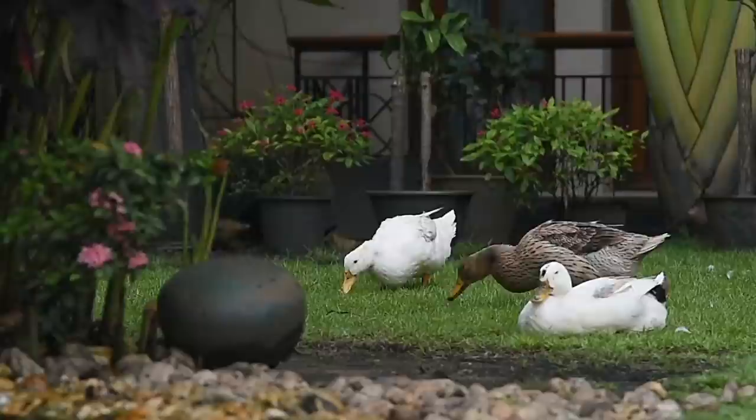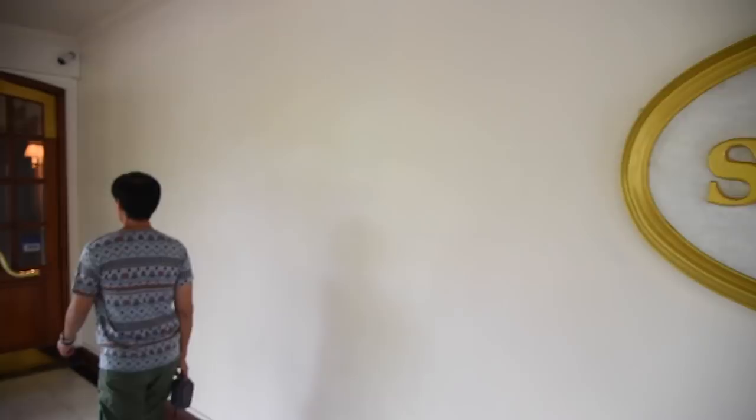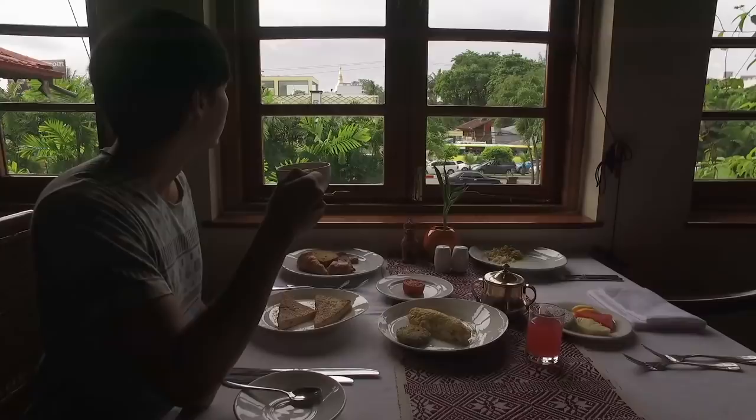Let's get lost in the charm of Yangon's old days by staying in a colonial boutique building located not far from the heart of Yangon, Shwedagon Pagoda.